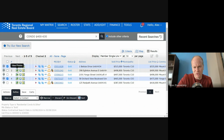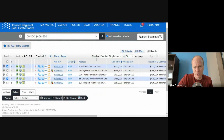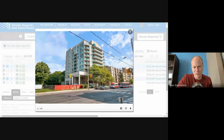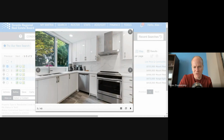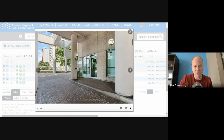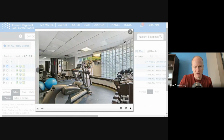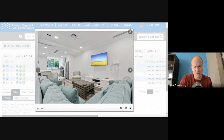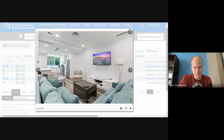Here's another unit. This is 398 Eglinton. It's an older building. What is the unit number here? 611. So this sold for $498,000. Again, it's pretty proper. Wow, look at that counter space. You have a real proper kitchen. It's an older building. I like older condos, if you haven't noticed from my other videos.